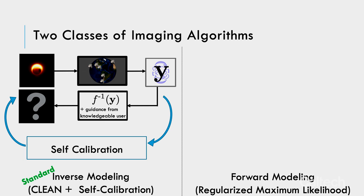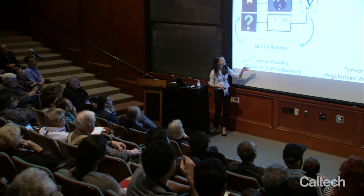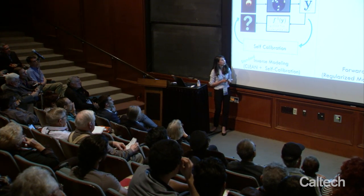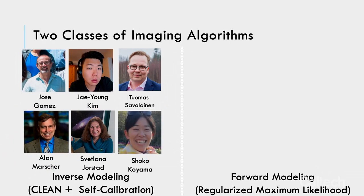And the advantage of these is that they are standard methods, so they're very vetted in the community. But the disadvantage of them is that sometimes they're sensitive to your initial conditions. And so they can often require guidance from a knowledgeable user on where to put flux, where to put light in your image. But even so, even though these are traditional methods, they really had to be developed for the Event Horizon Telescope data and modified.